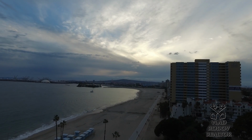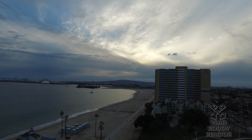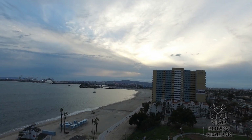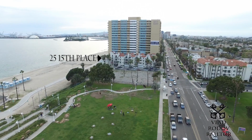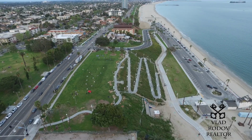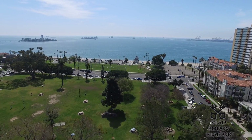Unit 804 is one of the best in the building. It is a top floor unit with high ceilings, ocean views, and a huge balcony. This is a happening location next to Bixby Park, Farmers Market, Long Beach Museum of Art, Broadway restaurants and shopping, minutes away from downtown Long Beach and famous 2nd Street.